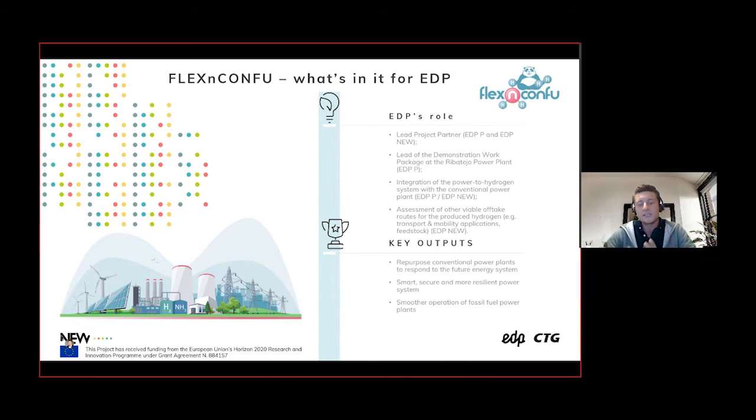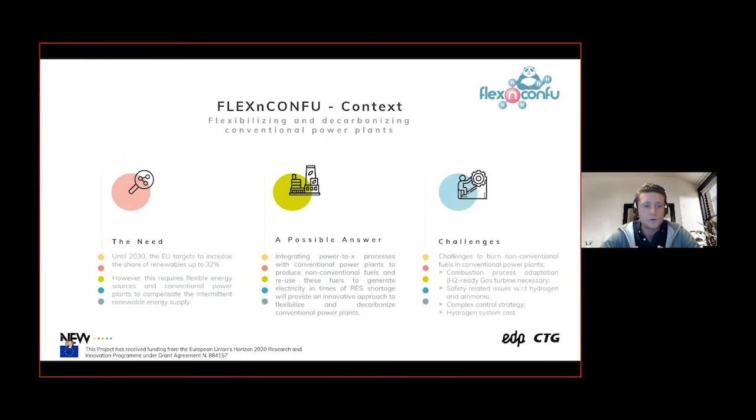Moreover, on the next slide, we will see a bit of the context of the project, which is driven by the need for deploying more and more renewables to the energy system, which compels existing conventional plants to become more flexible while also decarbonizing. So we have this dual challenge of flexibilizing conventional power plants and making them more sustainable.